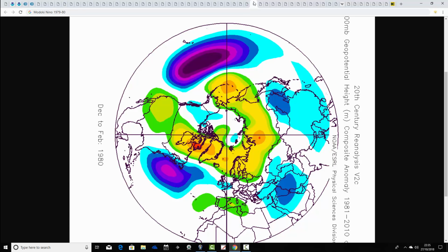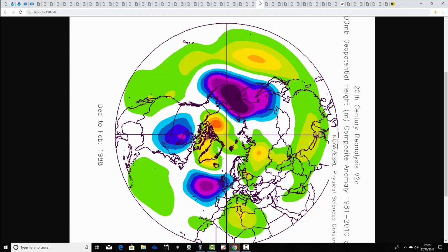The next Modoki El Nino winter is 79-80. This has been cropping up quite a lot in the analogues package just recently. It looks like it should be a cold winter, but it wasn't a particularly cold winter, but it does have quite a lot of high pressure to the north of the country.